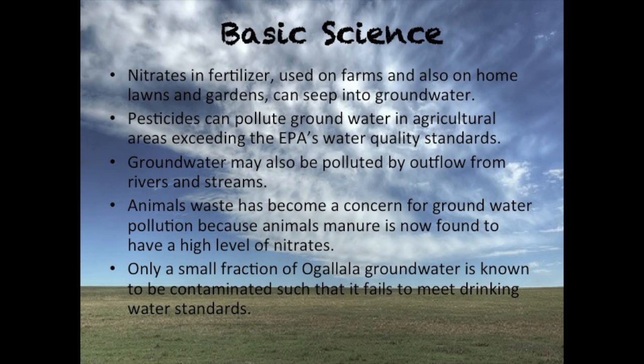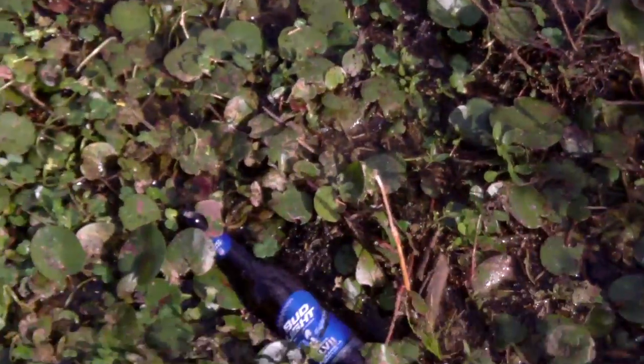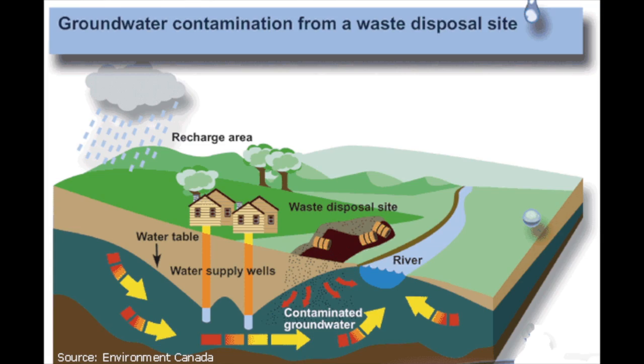Some basic science about the Ogallala Aquifer revolves around two concepts: what goes in and what comes out. Nitrates and fertilizers, used on farms and also on home lawns and gardens, can seep into the groundwater. Pesticides can pollute groundwater in agricultural areas, exceeding the EPA's water quality standards. Groundwater can also be affected by outflow from rivers and streams, either by point or non-point pollution.